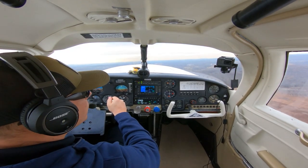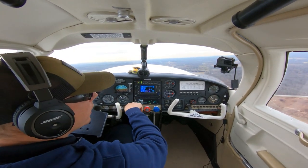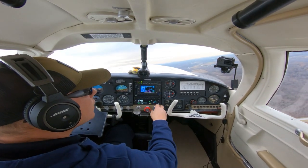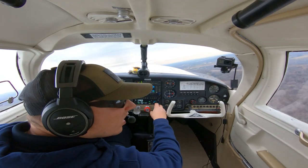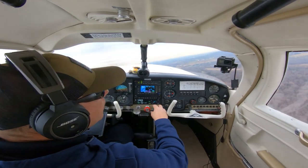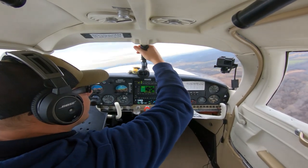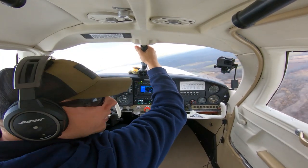Orange County traffic, Mooney's right crosswind, 2-2, Orange County. All right, pull that power back. And Bonanza's entering the right downwind at a 45, runway 2-2, we got the Mooney in sight. I have you in sight, sir. Alrighty.